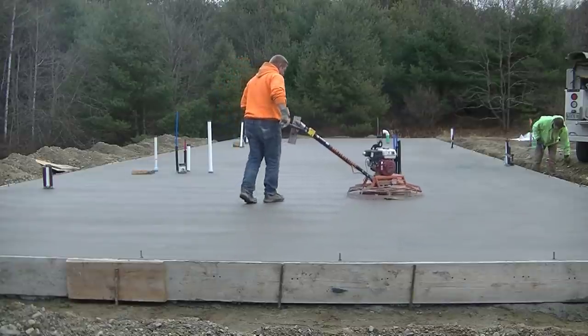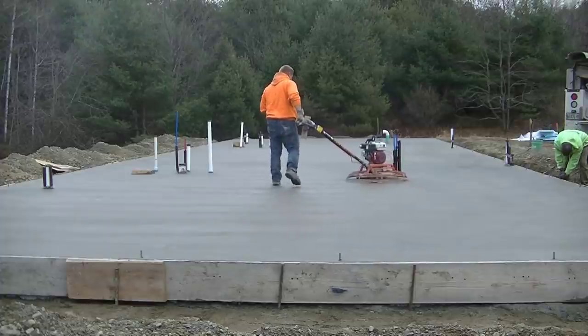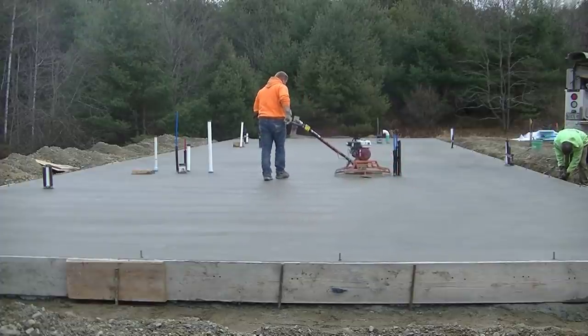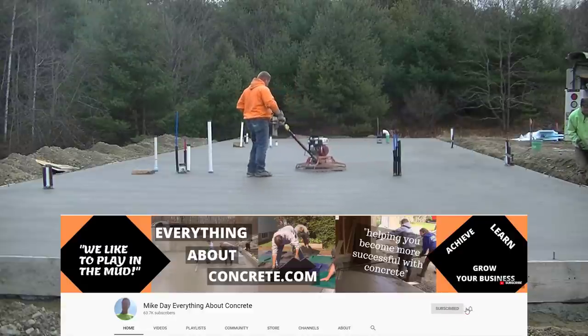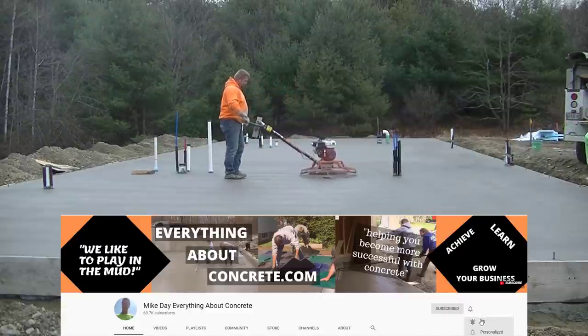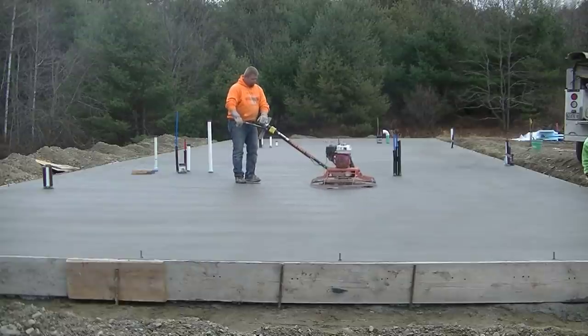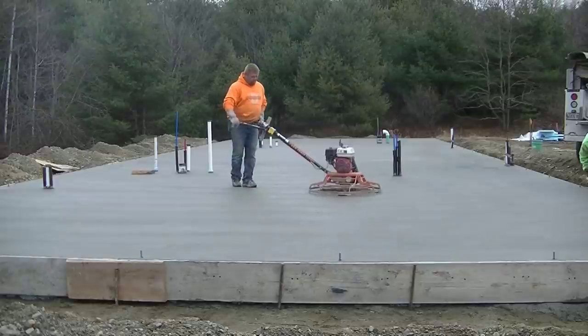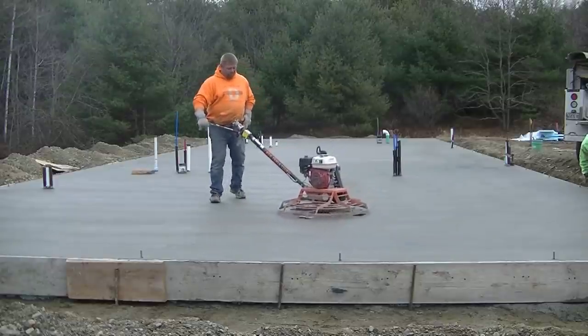Now, I'm here today with him, but I haven't really had to do any finishing at all. He's been able to handle it all by himself. And what I mean by that is, he's been able to mag and trowel his edges. He's been able to run the power trowel multiple times and get a really nice finish on this concrete. And when you've got a really good, experienced concrete finisher, they can finish a lot of concrete.